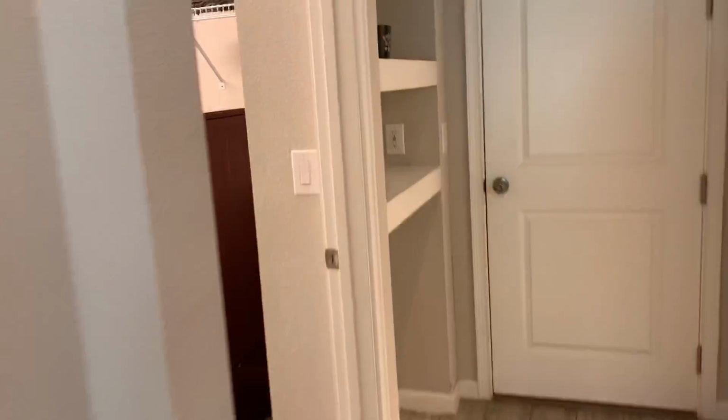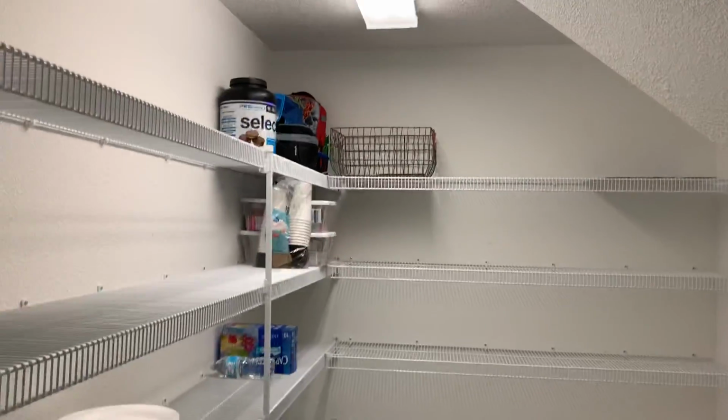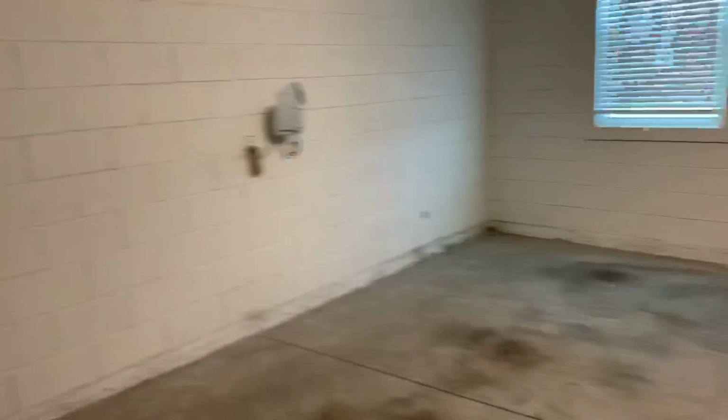On the other side of the kitchen, we've got laundry. Huge pantry. We've got some built-ins right here. And the two-car portion of the garage.